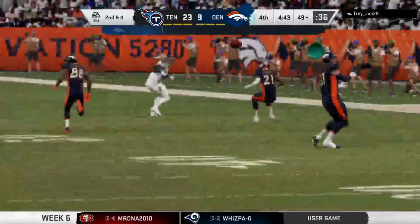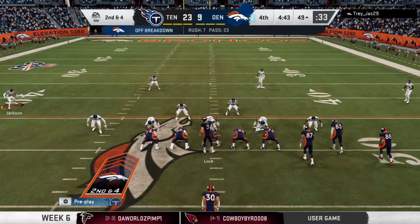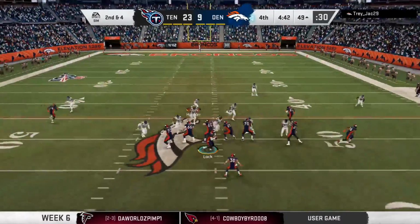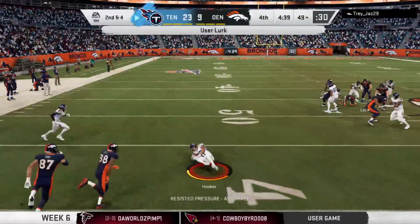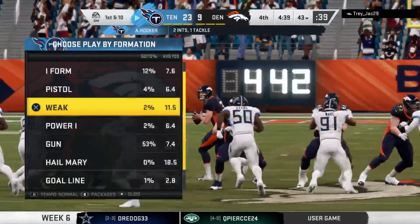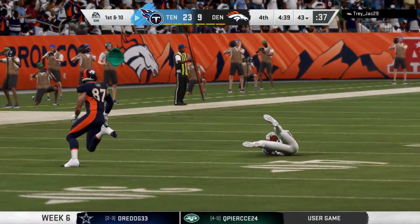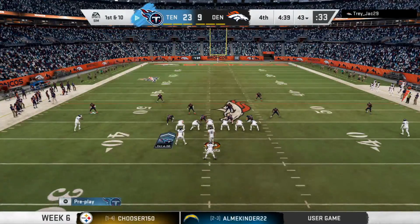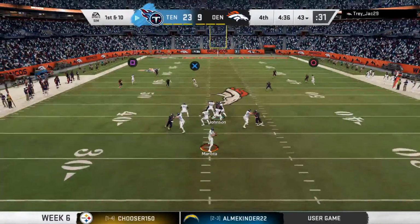A gain of 6 there on 1st. 4 receivers now, 3 to the right, 1 to the left. 2nd down and 4. Locke looks to throw it again. And now here is another interception. Picked up by the rookie from Iowa, Amani Hooker. And the possession is theirs at their own 43-yard line. They've got good starting field position as they come up here 1st and 10 at their own 43.